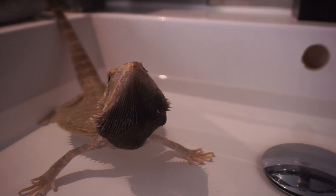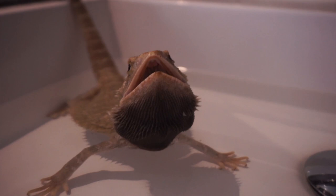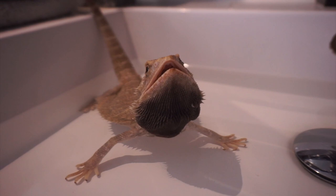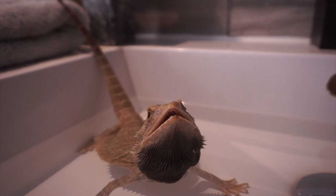You know, his beard has turned black, but Blue, we gotta take you a bath. We gotta make sure that you're nice and hydrated and that everything is fine. But so far, I think this approach is a lot better. It's a lot less chaotic. So definitely I am going to be having a better approach when it comes to interacting with Blue.